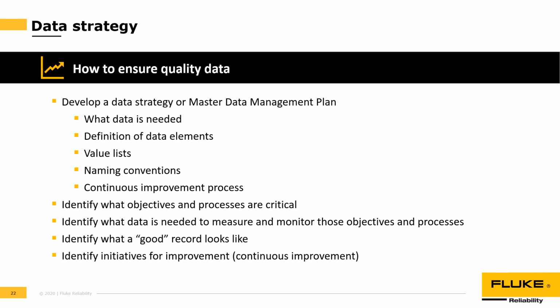So let's get to the chase here on what we need to do for this. So how to ensure data quality? Again, the first thing that we've got to do is we have to have a data strategy or a master data management plan. What does that encompass? Well, it's identifying what data we need, defining or definition of the data elements, value lists, naming conventions, continuous improvement process.